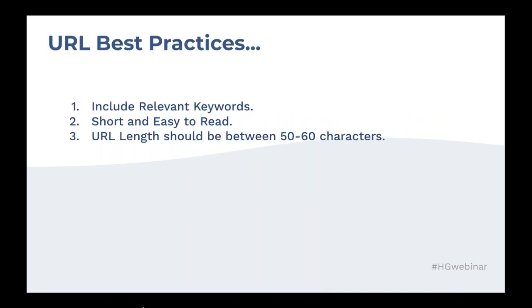So some best practices. Write your URLs in a way that explains what a website visitor can expect to read on that page. This is where your keyword research comes in handy. Include some of your relevant keywords in the URL, but make sure that it feels natural. Generally, we suggest making your URLs semi-short and easy to read. The optimal character count for URLs is between 50 to 60 characters.